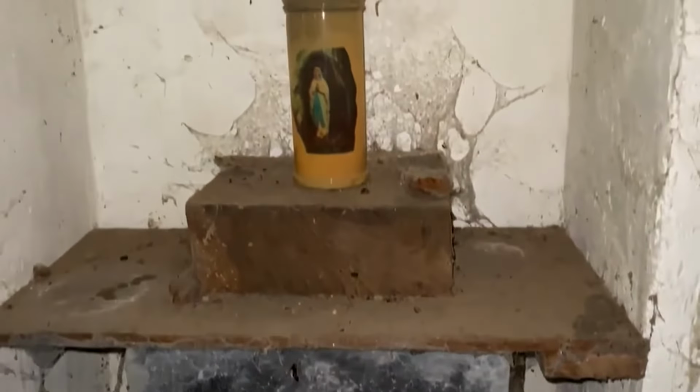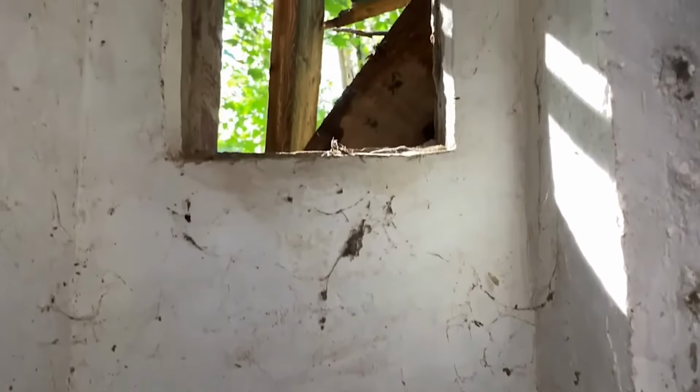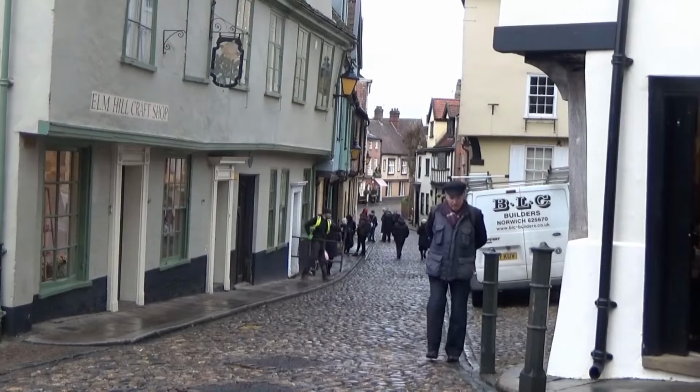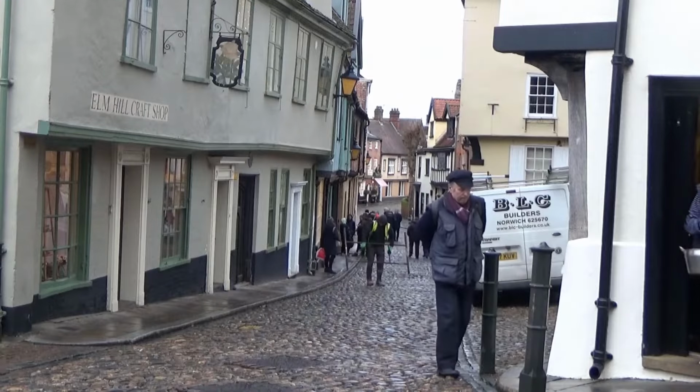The atmosphere is electric as history and supernatural encounters intertwine. This tour presents the chance to learn about mythical kings, rebel leaders, floating skulls, and even the ghost of a woman executed for murder at Norwich Castle.